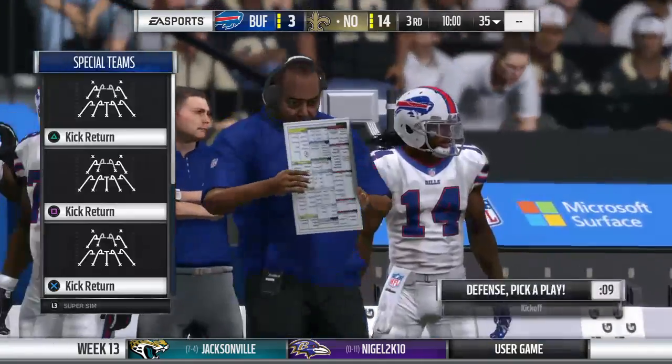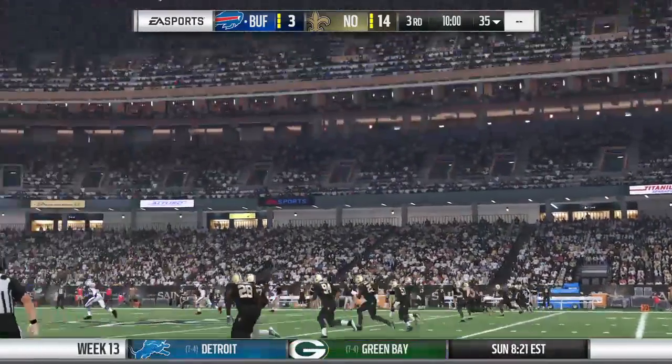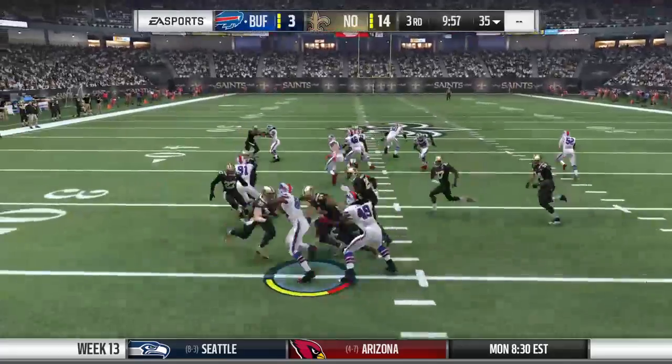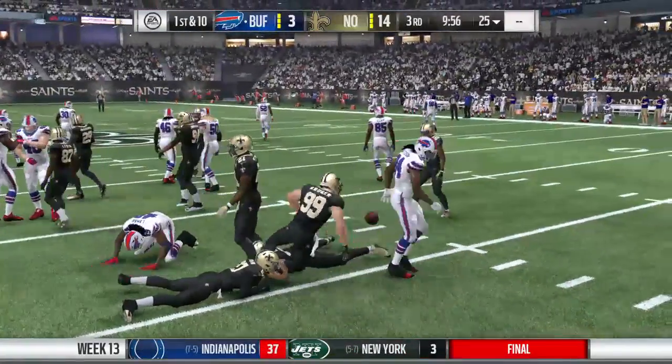To the action. So both teams have their marching orders, and we'll get going again here in quarter number 3. On the return, here's the dangerous Cordero Patterson. And not a bad return here. He gets it out to the 25-yard line.